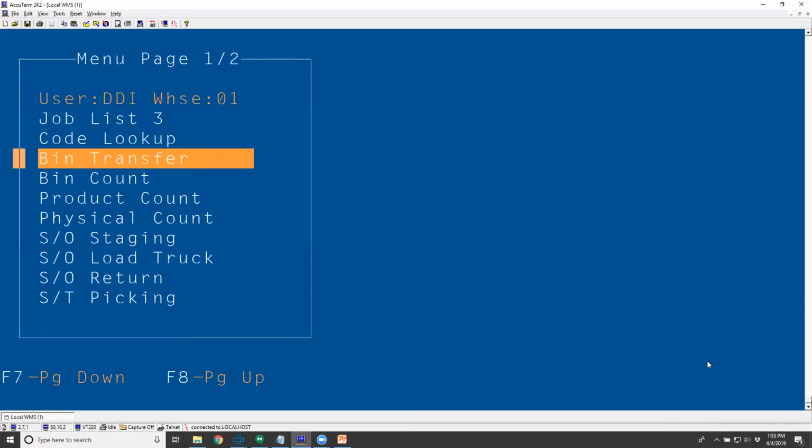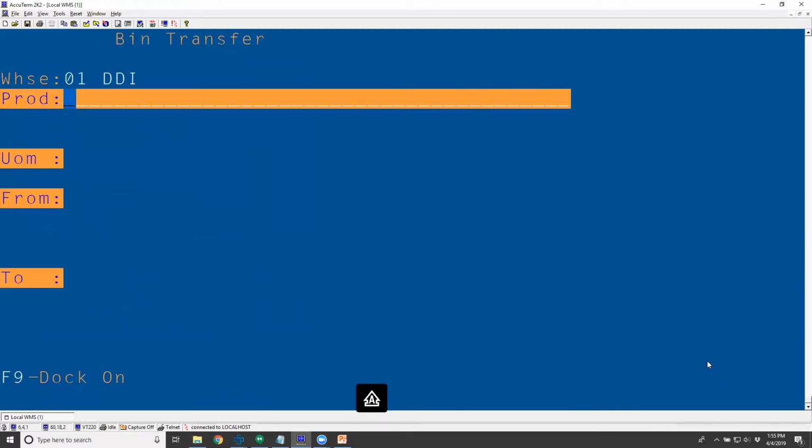I have a function here called bin transfer. And I could walk up to any item, maybe some of the items that I just received.